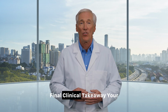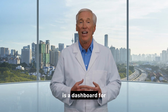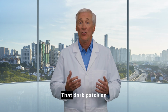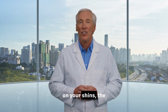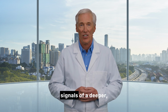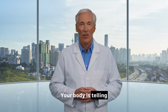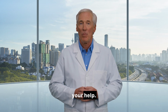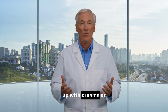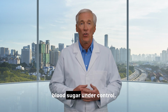My final clinical takeaway. Your skin is not just a cosmetic covering, it is a dashboard for your internal health. It is constantly providing you with data. That dark patch on your neck, those spots on your shins, the infection that won't clear up, these are not just skin problems. They are signals of a deeper systemic issue with your metabolic health. Your body is telling you a story. It is asking for your help. Please listen to it. Don't ignore these signs. Don't just cover them up with creams or lotions. Show them to your doctor and take decisive action to get your blood sugar under control.